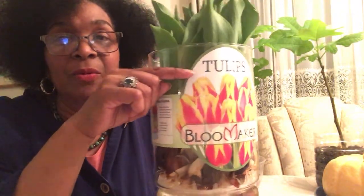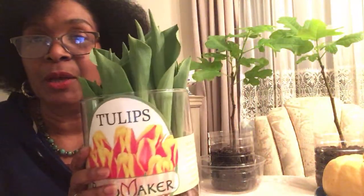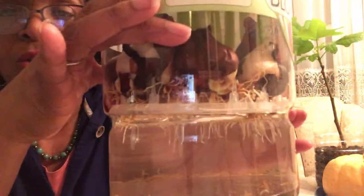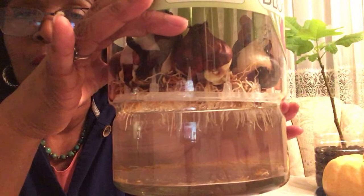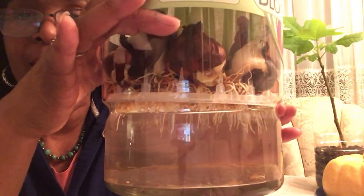And when it came, it was below the line. It was right here. The leaves were right here. And in that short space of time, look at how the leaves have grown. And if you look at the bottom, you can see the tulips are on this little plastic thing here. And it's just the roots. And it's growing roots down. I love how it looks.